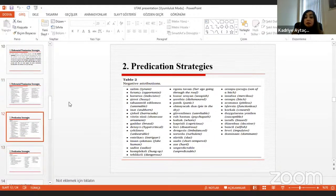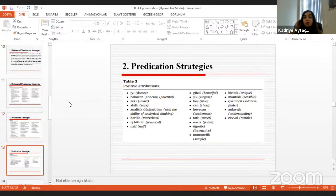Regarding the predication strategies, the main concern is the qualities and characteristics that are attributed to people. In the data set, negative qualities that were inscribed to women managers overwhelmingly outnumber the positive ones. These qualities were attributed by means of intensely negative adjectives, severe words, and insults, which in turn contribute to the expression of hate. There were also some positive attributions, although they were outweighed by the negative ones.